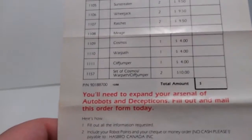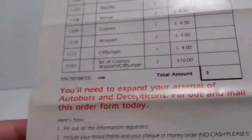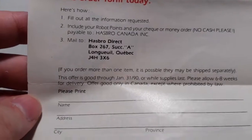Oh, I wish they cost that much now. You'll need to expand your arsenal. Oh, well. I think my arsenal is big enough, thank you very much, but I appreciate the compliment, Hasbro Direct. Longueuil, Quebec. Quebec. Just clip here. I'm glad I didn't coop here, EC. Okay, let's put that away.